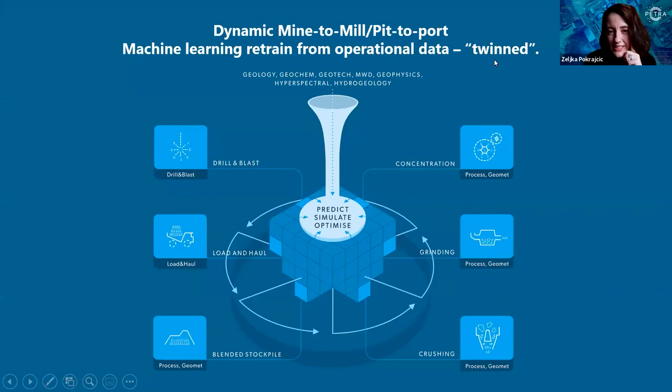And we call that a digital twin, a harvesting of data to generate a digital twin of the operation from the beginning of the value chain all the way through to the end. And at the heart of that is the block model because of its richness in information and because all properties dictate all of downstream performance.